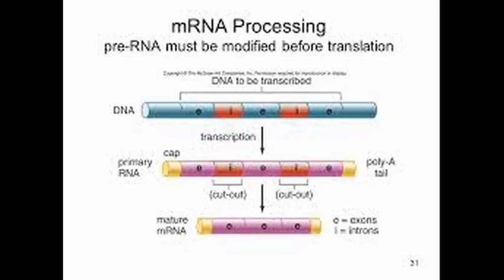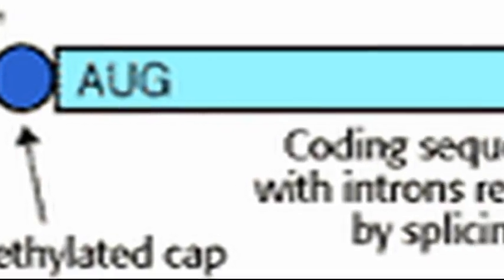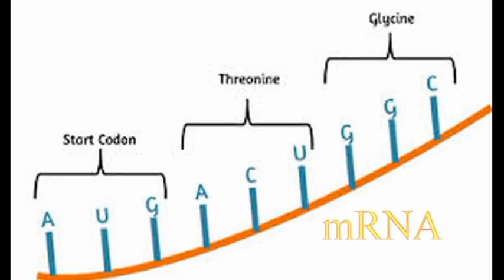Introns are bits of DNA that were copied that are of no use to the coding for proteins, whereas exons are the useful parts that you want to keep. So basically the introns are spliced out, cut out, and the exons are spliced together, and then a methylated cap and a poly A tail are added on, and that's the completed mRNA.